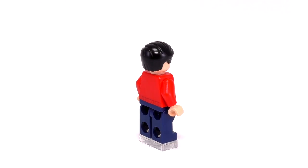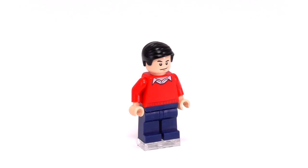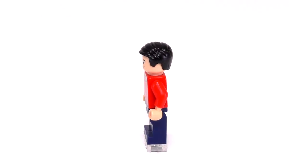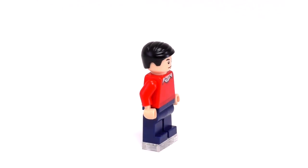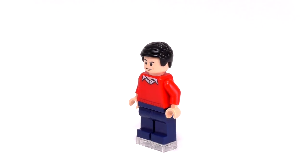He's got his blue pants and red sweater, and I like that the simple detailing of the sweater also goes onto the back of the minifig. He's got two expressions as well. One's a slight smirk with a raised eyebrow, and the other one is definitely a scared face. But here is one of my favorite minifigs.